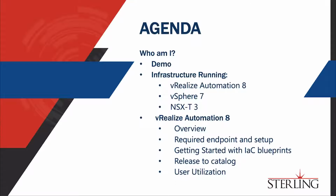And then we're moving into the blueprints, seeing how those things that are set up are utilized within the blueprints. And then after we've created blueprints, we're going to release it to a catalog and show how an individual user that didn't create that blueprint can utilize it. So kind of the idea here is I just built vRealize Automation 8. Now what? And starting there and moving forward. So let's get into the overview.